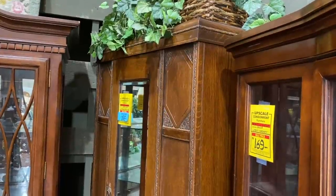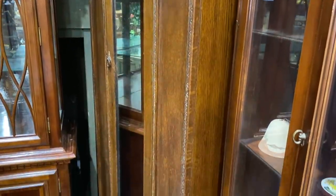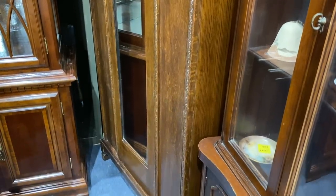Hello, gorgeous wardrobe. I was so sad I couldn't get the door open. I don't know, it might actually lock. It has a lock.